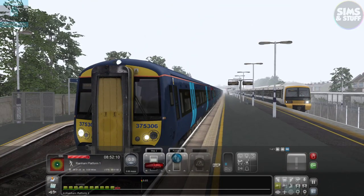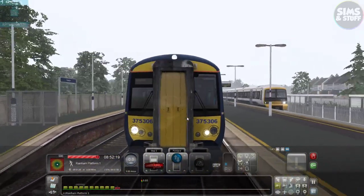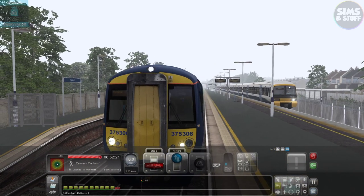Bloody health and safety. See, that's a Networker, isn't it? That's quite nice. Quite like that. Because it's got the bigger window across the front. This is a stupid porthole. I'd rather be driving that than this.